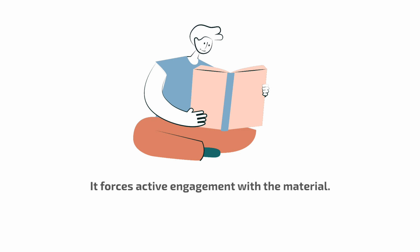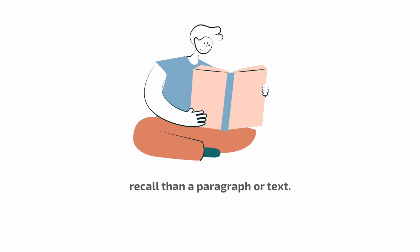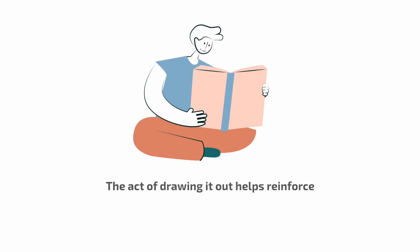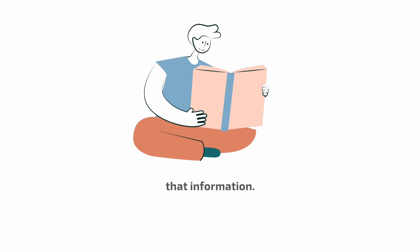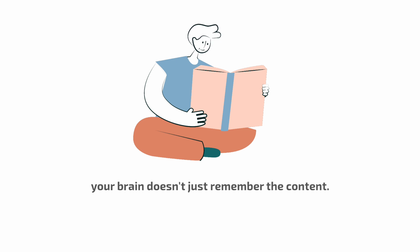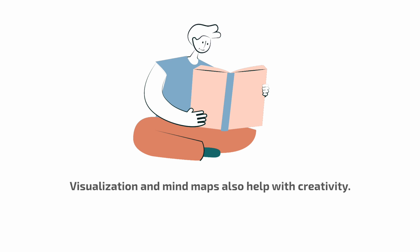Here is what makes mind mapping so powerful. It forces active engagement with the material. It reveals relationships between ideas. It creates a visual structure that's easier to recall than a paragraph of text. The act of drawing it out helps reinforce that information. And when you revisit that map later, your brain doesn't just remember the content. It remembers the layout, the connections, the flow. That's layered memory.